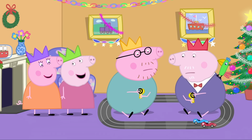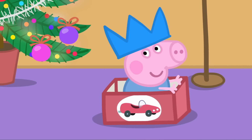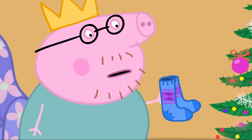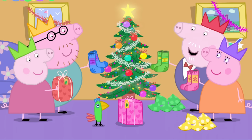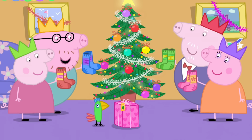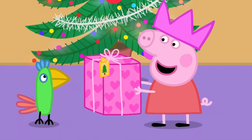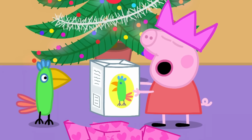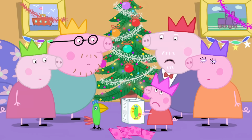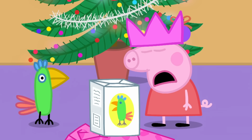George's present. I think George is quite happy playing with the box. This is your present, Daddy Pig. Socks. And I've got socks. Socks. Socks. Socks. So, the last present must be for... Me! I just sent it for a doll that walks and talks and closes its eyes when it goes to sleep. Oh, birdseed. That present is for Polly Parrot. But it was the last one. Santa has forgotten me.